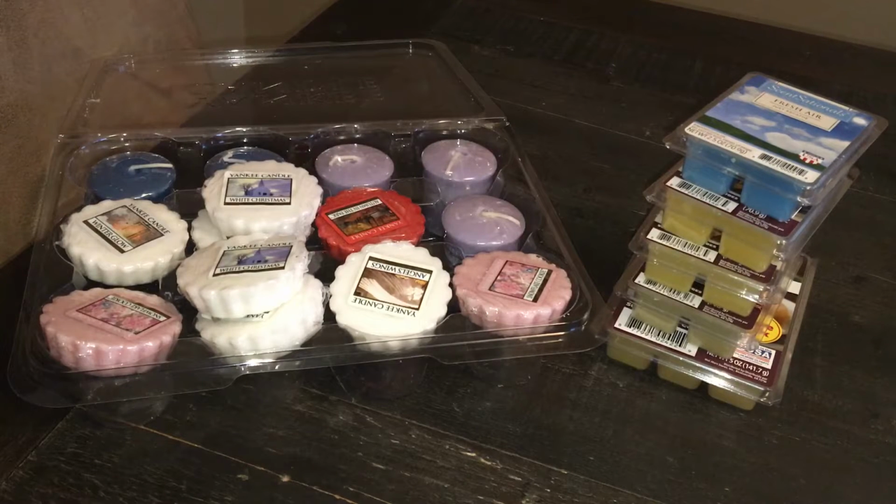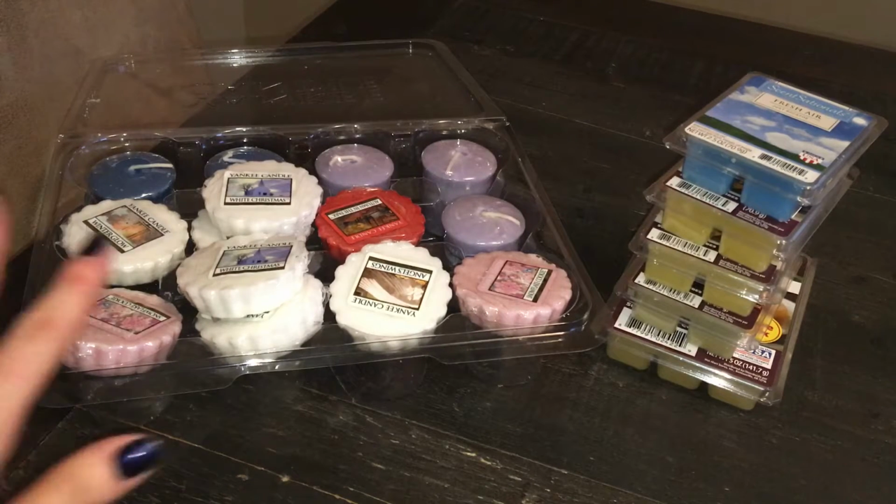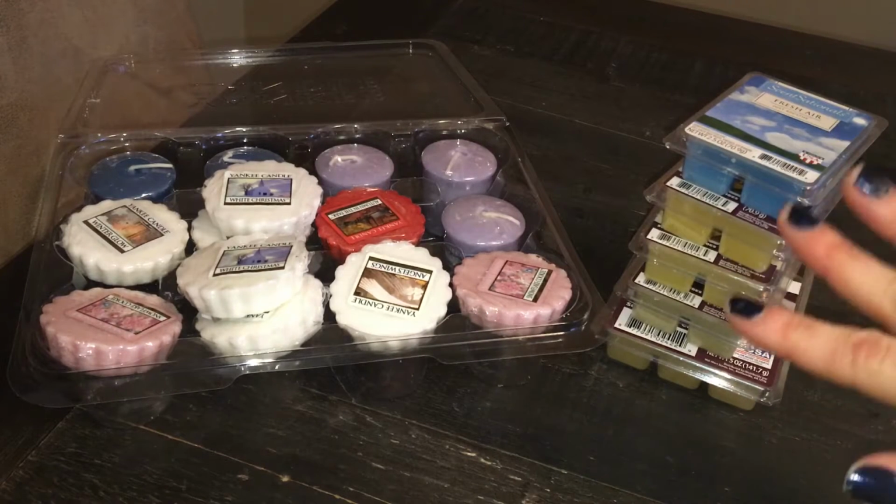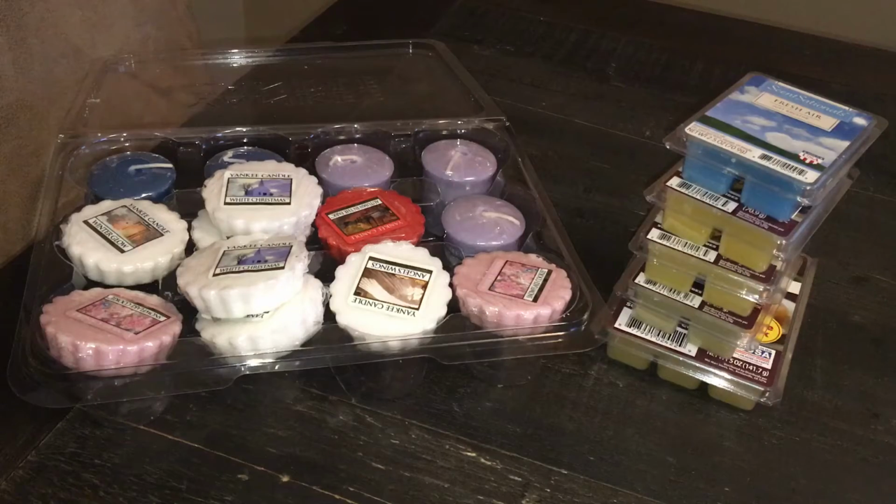So let's just get into it. This will be super quick. I just got this order in the mail, and then the other guys over here, these are just a couple of things I picked up at Walmart the other day, and I'm sorry, my nails are atrocious.